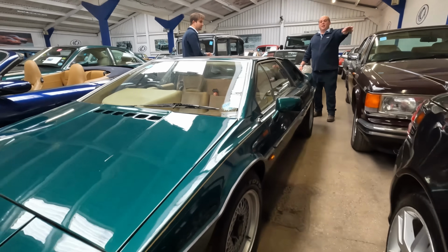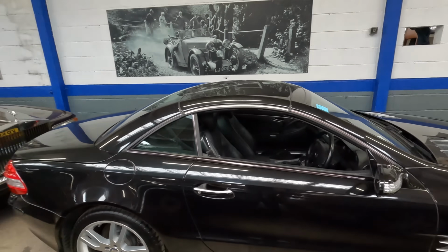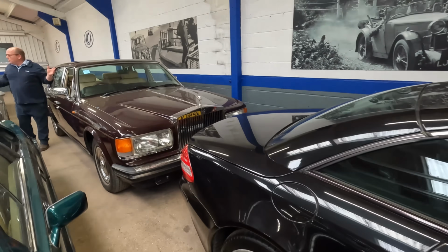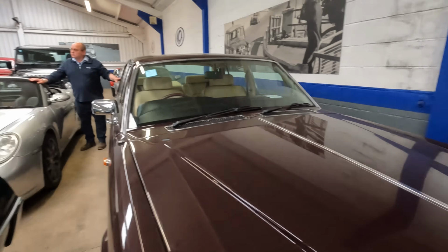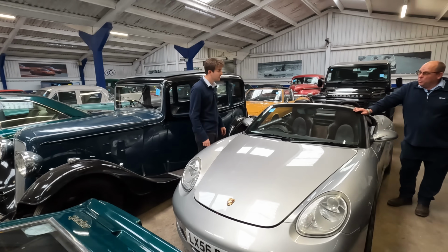Absolutely. So we've got the modern SL just beside Dan. Dan's behind the camera. Rolls Royce. Now we've got quite a few Rolls and Bentleys in the sale, which is great to see, isn't it? Definitely. We've got this Austin as well, which was one of the early ones to us, keenly guided at 2750 to 3750. And the Porsche in front of it.